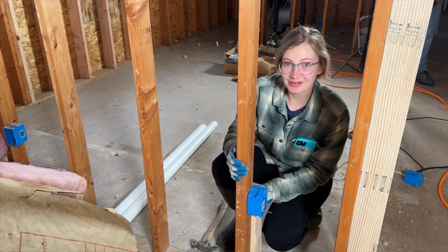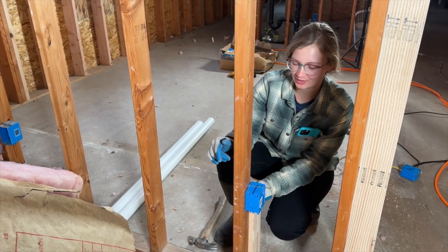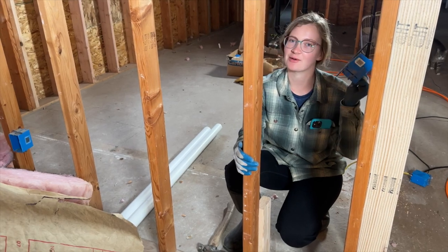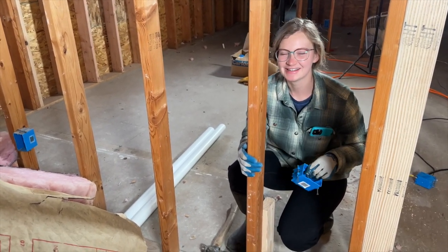I'm back and it already got me working. Today we are working on putting in the boxes for outlets in the house. We finished up Seth's old bedroom and now we're doing my old bedroom, which is turning into Mom and Dad's new bedroom. We're such slave drivers.